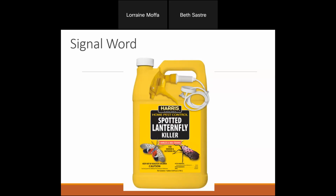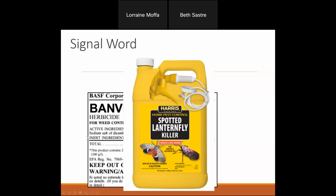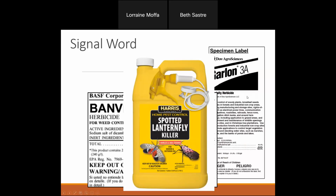So going back to the signal word, this one has the word caution. I will explain each one of them, but I want you to look at this. The second one says warning. This is for weed control, and it's something that you cannot use because the concentration of active ingredient is high and it is for agricultural use. Then we have this Carlon, that is another herbicide, and it says danger.